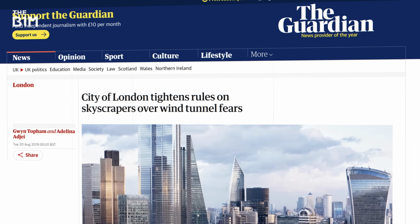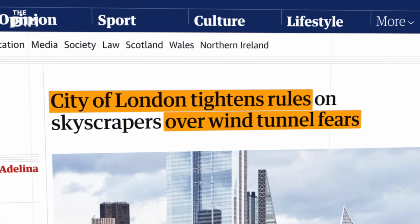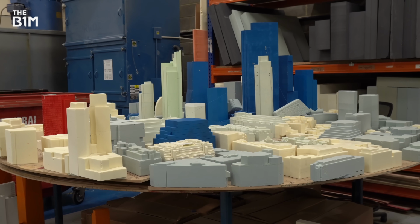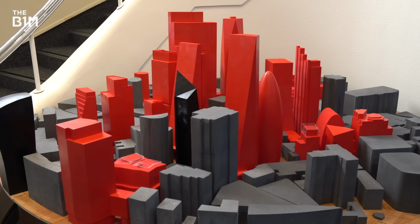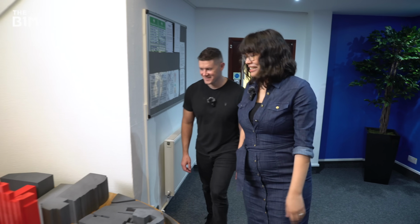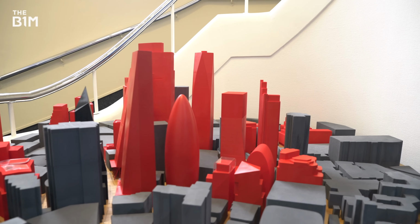To give you just one example, the wind effects caused by London's new skyscrapers have become a pretty big talking point in recent years. And it's generated quite a lot of work for RWDI, something that's plain to see on this incredible model of the City of London that they have on display. Wow, look at this. Yeah, I mean, everything in red is something we've worked on. That's been either built or approved by the city. Wow. All the red is stuff that you guys have been involved in. Yeah. Goodness me, it's most of the city. We've done a decent amount, yeah.